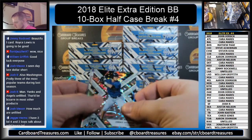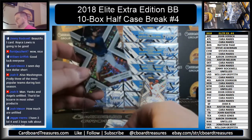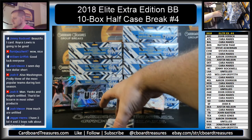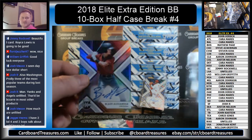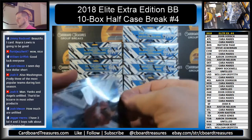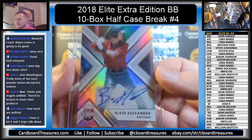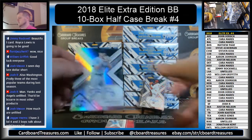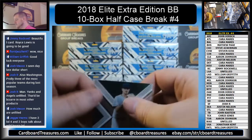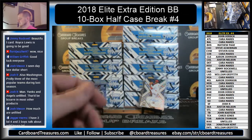There's Jimmy Herron, 49 of 49, die cut. Chicago Cubs. Cubs with Steve. Going to the D-backs. Blaze Alexander, base auto. John H. Go Arizona. And going to the Dodgers. John Rooney, base auto. Base, Joe Gray, Montero.